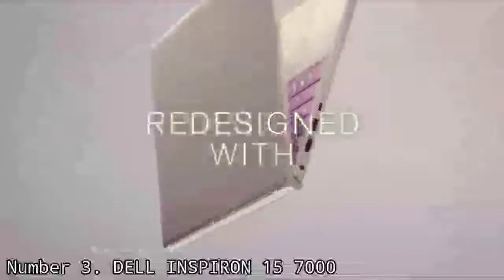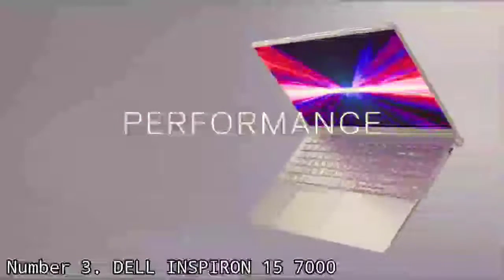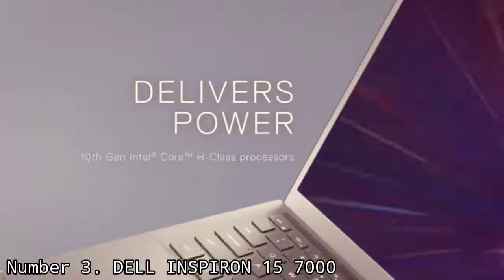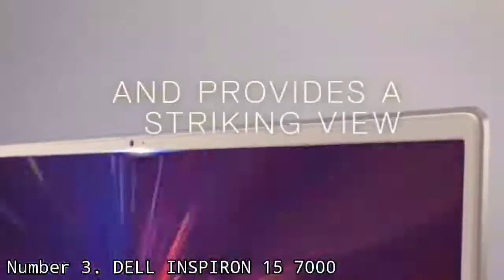Number 3. Dell Inspiron 15 7000. Besides the premium, flagship laptops that Dell puts out, there are plenty of value for money models as well. The selection on Dell's website is so huge that you're bound to find something that fits your financial situation. The Inspiron line is a good place to start looking, and the Dell Inspiron 7000 is particularly tempting.